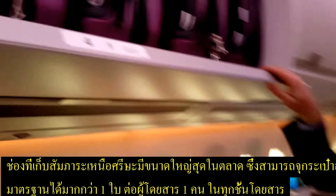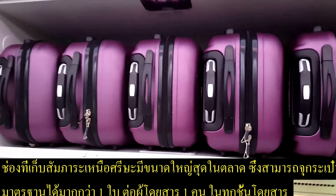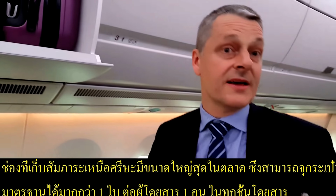So here is where you can see the roller bags fitting in the bins. So you can fit 5 typical roller bags side by side. So that really gives it a very space efficient bin configuration.